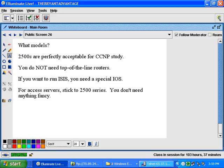And you'll find that they're very affordable. I mean, you're looking anywhere from 80 to maybe 175 a piece, depending on what you're buying. And for access servers, and if you don't know what an access server is, I'm going to fill you in on that in just a second too. But for those of you who know what they are, stick to the 2500 series. You can go out to eBay and type in access server, and you'll see some routers that cost $9,000. You do not need a $9,000 access server for a home lab. You need a $100 or $150 access server. Maybe 175. They go as high as that. But you do not need anything fancy for an access server. Not necessary.